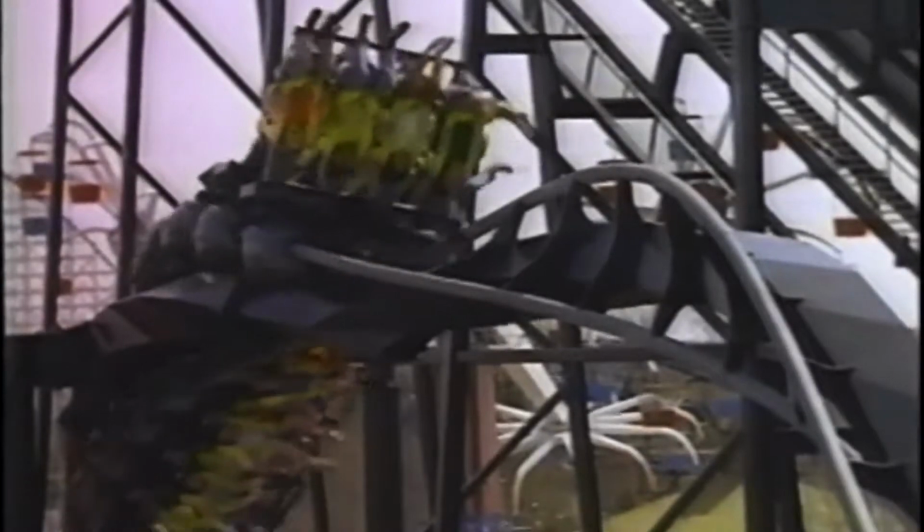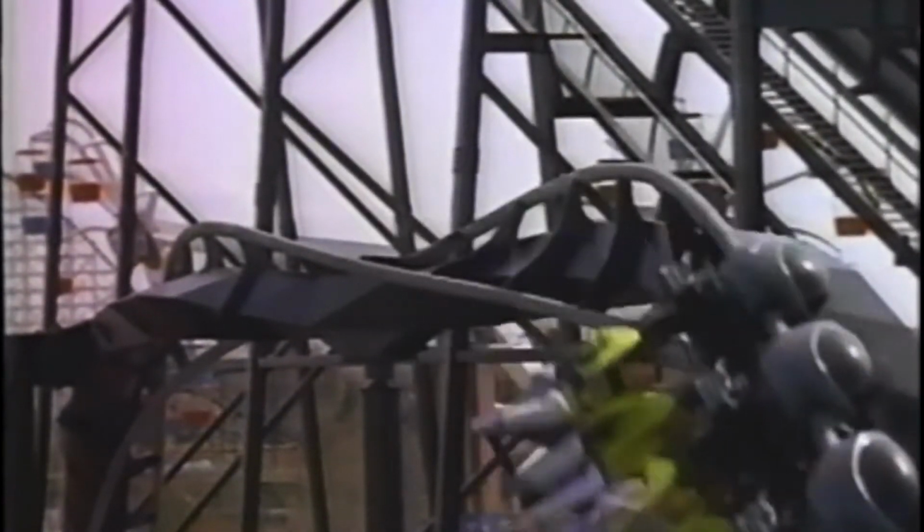B&M introduced a completely new model to the coaster industry, the invert. Almost instantly, the coaster would be cloned and the model was beginning to take off, with the opening of another Batman the Ride at Six Flags Great Adventure in 1993. So where does Vekoma have a part in this?